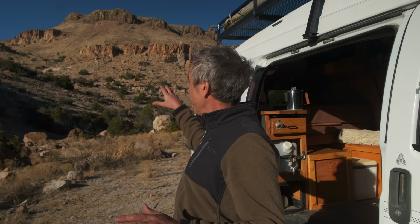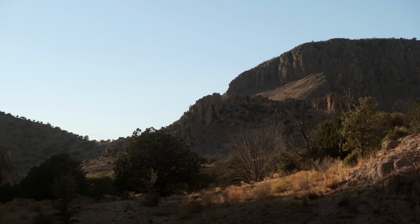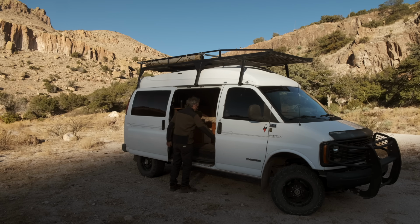I've ended up here in an area that's getting really interesting. You can see all the mountains behind me. There's a creek bed where there would be water flowing through here some times of the year, and it's just really turning into the most beautiful part of this road. And I'm probably about 25 or 30 miles into it.